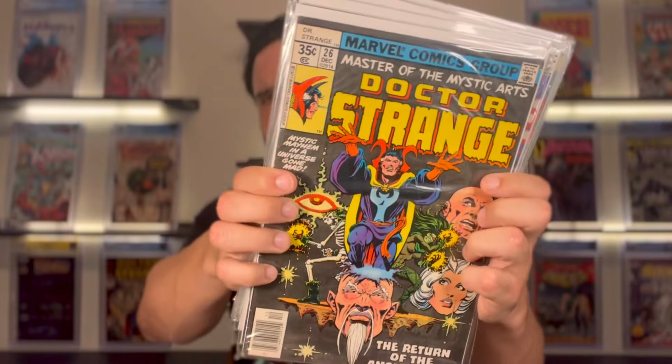First, I picked up this giant stack of Doctor Strange Volume 1 comics. After this stack here, I'm probably about 10 books away from the entire Volume 1 Doctor Strange run, which is great. And I think I'm going to actually just read every single issue in their natural comic book form from 1 all the way to 81 or 82, whatever it is. Go through these very quickly.